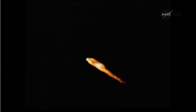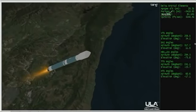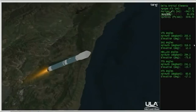About 15 seconds now until we expect those three solid boosters to separate from the vehicle as we're approaching the 1 minute 30 second mark. And we have separation. Three solids have separated from the vehicle. 1 minute 50 seconds in. Altitude now 17 nautical miles, downrange distance 4.5 nautical miles, velocity 1,462 miles per hour. Passing the 2 minute, 5 second mark.